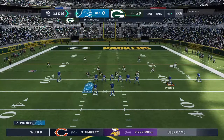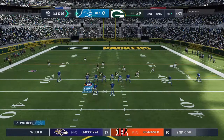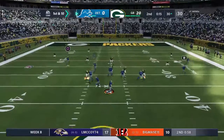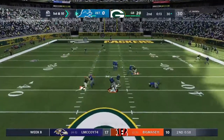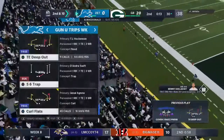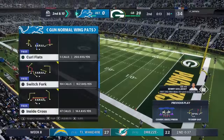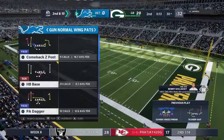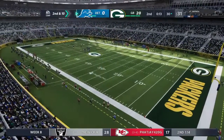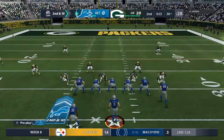Here's another 1st and 10. Back to throw again. And he'll be hit as he releases it, and that'll fall incomplete. Ball on the 30 as they come up 2nd and 10.